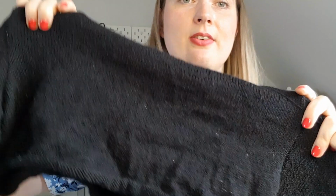This camera picks up every tiny bit of fluff. And apparently, I'm a very fluffy person. Sorry about that. I will defuzz it before I wear it. That side's less fuzzy. Let's hold it that way. Yeah, I like it. I like this pattern. I know it fits me.